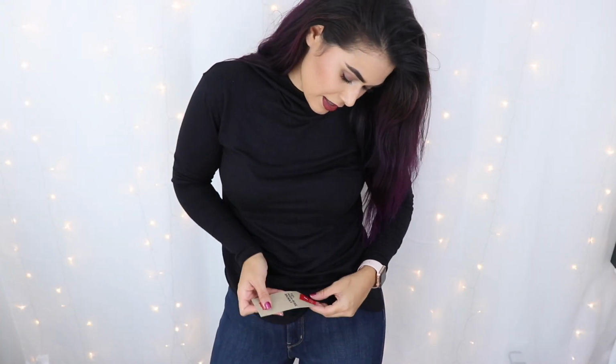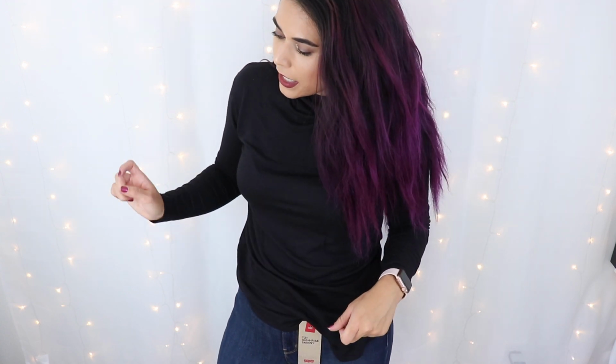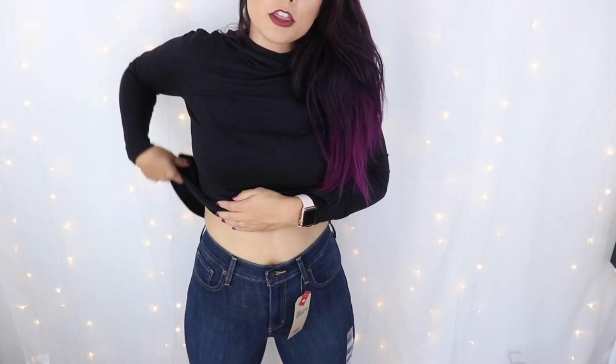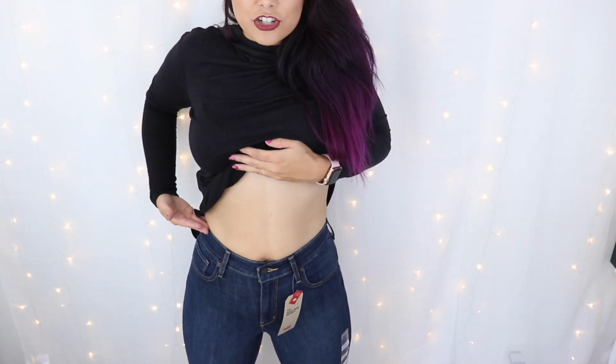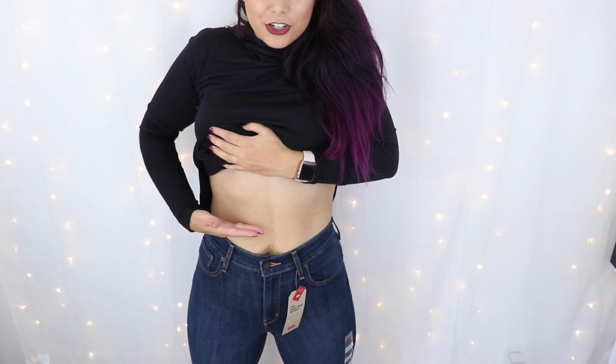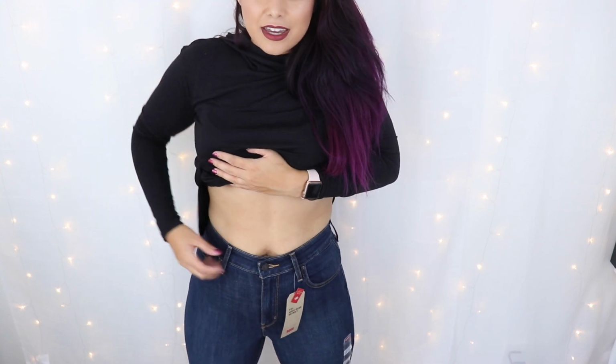All right, the last thing I'm trying on are these Levi's. They're in the 721 high-rise skinny style. They're a size 8, and on Amazon they're $35.99, which is a pretty good deal for jeans. Now, I've been trying to find a good pair of high-waisted jeans for me. The problem is I have a long torso, which means my waist is actually like right here. And as you can see, these are actually cutting me at my belly button.